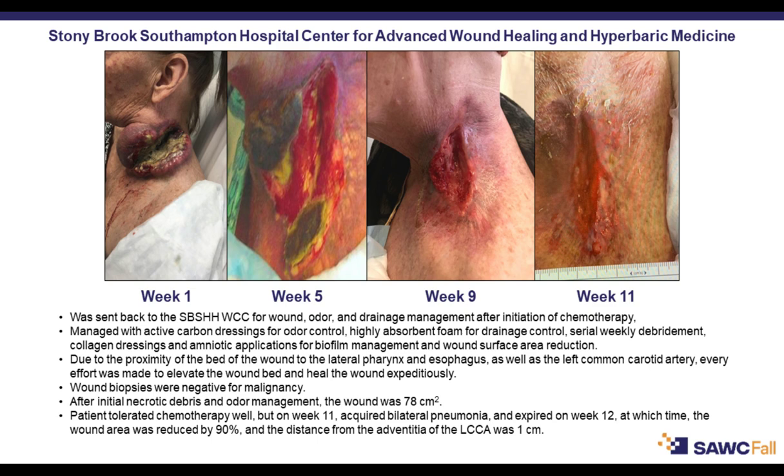a miserable death. Unfortunately, something else got to that patient, and it was bilateral pneumonia due to her immunocompromisation from chemotherapy. And we lost that patient 1 week after the last slide on your right side. After almost the wound was closed, she died from bilateral pneumonia. I think that was pushing the boundaries, but showed us what we can do with those products.